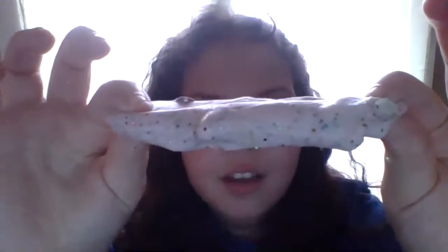This one was a mystery. I just decorated it. I just put decorations in it. See? Sparkles. Sparkles so bright. Yeah, that's this one. I was sort of excited for the golden one.